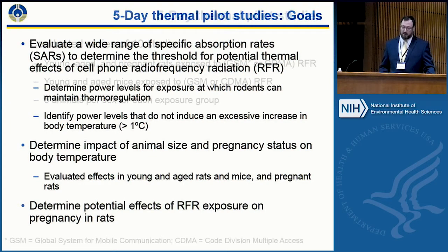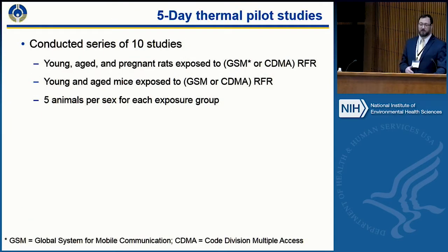So these studies were conducted in a series of 10 different studies. The first 6 studies were done in rats. These were young, aged, and pregnant rats. These were exposed to either GSM or CDMA. So there were 3 studies of each, 3 of the GSM studies, 3 of the CDMA studies. And then we also had 4 studies that were done in mice. We had young and aged mice that were exposed to either GSM or CDMA RFR. For each of these groups, there were 5 animals per sex, per exposure group.